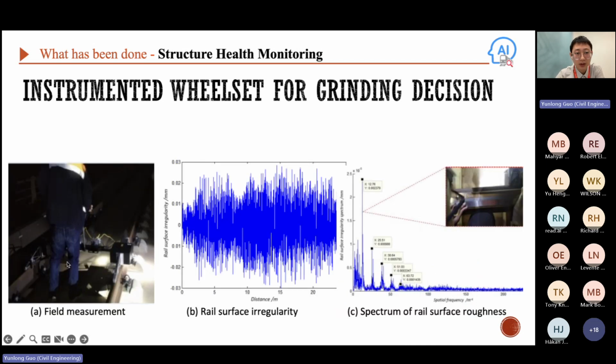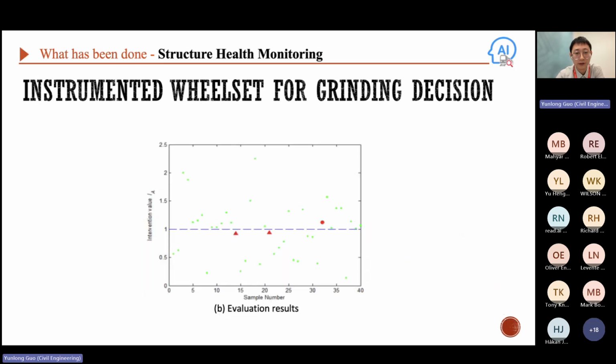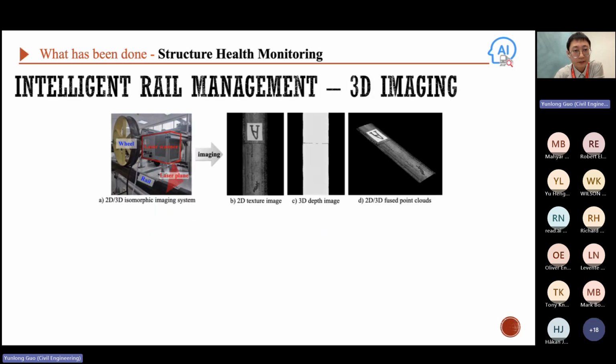Then we also used another more accurate method, with this small trolley, to measure how big the corrugation is. And compared with this, finally, I think this was 40 results, and there are only 3 errors. And we did just a little bit of modification here to make it 0.96 or something. Then it's very high accuracy to give advice or decision on the rail grinding.